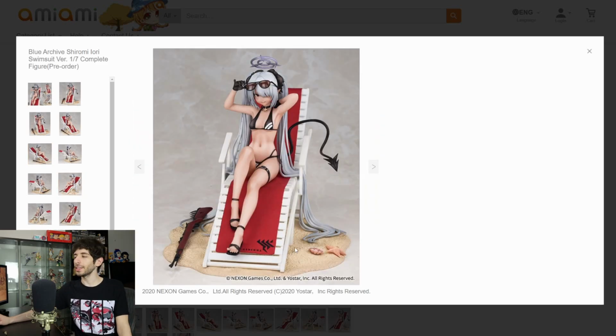You sold me. I feel like there was a lot of really long hair sculpts in this episode, and Iori is definitely adding to that. Also, she has her gun, which I kind of forgot about, but it's sort of just there as dressing for the base, so whatever. It's all good. Looks nice.